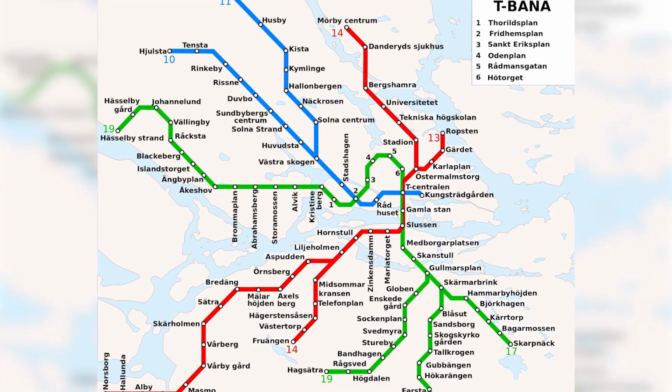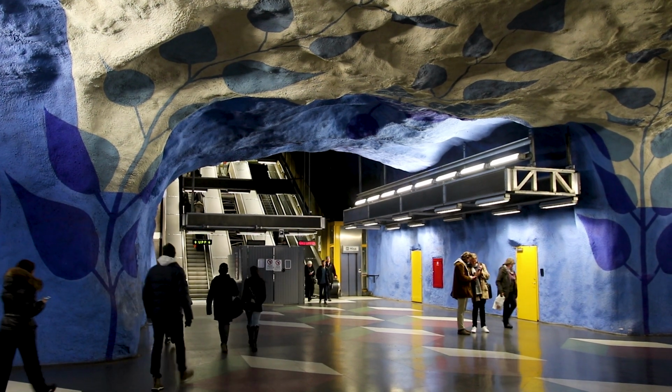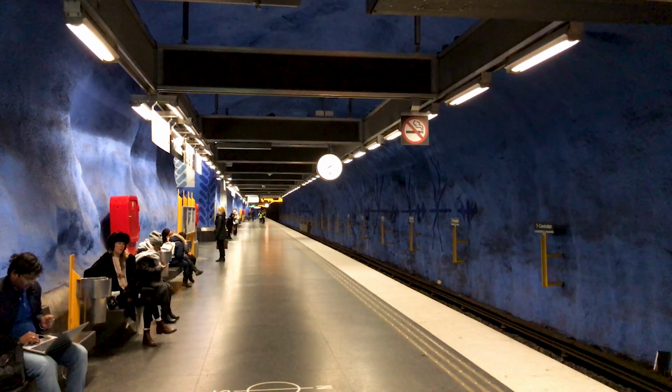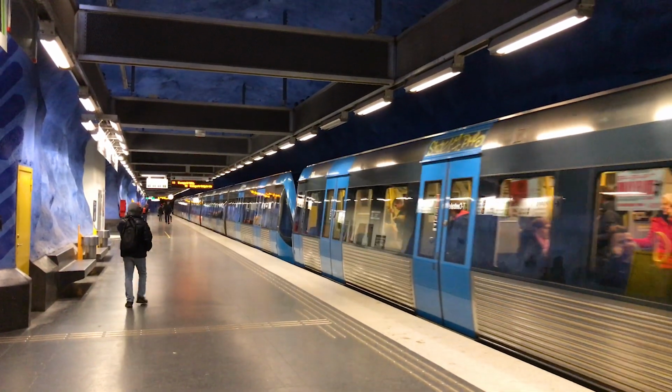So here we are at the central station, and you can already see the design of this station is quite spectacular. They've cut a lot of these stations out of the rock and just left it like that, and then just painted the roof and painted the walls and made it look really, really beautiful. So I think we're going to see a lot more of this. Let's keep going on this line. Apparently on this blue line there's all kinds of really interesting stations.